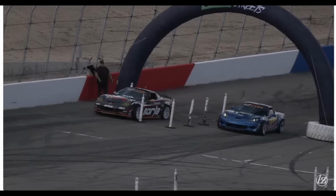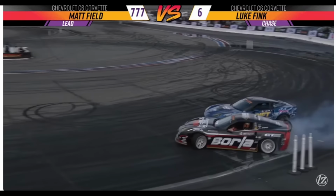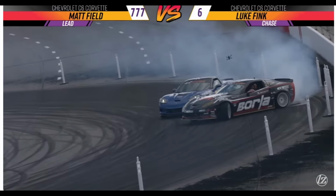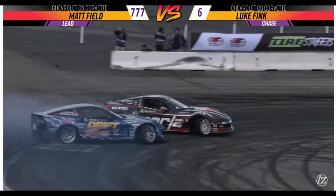Let's see Matt Field out front. Luke Fink right there, right on Matt Field's rear quarter. And let's see, once again, Luke Fink in there. Matt Field doing a great job getting into all the outside zones, but right now that doesn't matter because Luke Fink is trying to put as much blue paint on the side of that Borla logo as he possibly can. As a transition, oh, there it is, Luke Fink just booping the bottom of that other Corvette.